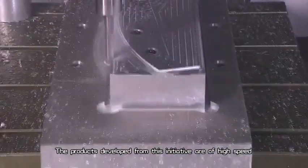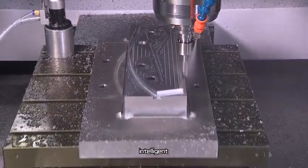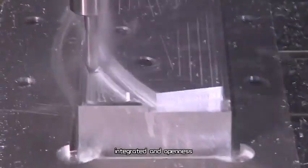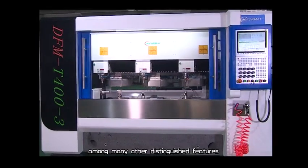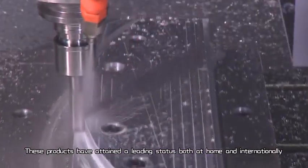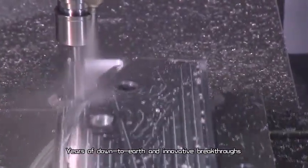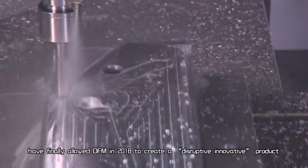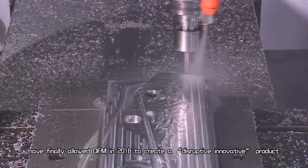The products developed from this initiative are of high speed, high precision, high reliability, composite, intelligent, flexible, integrated and openness, among many other distinguished features. These products have attained a leading status both at home and internationally. Years of down-to-earth and innovative breakthroughs have finally allowed DFM in 2018 to create a disruptive innovative product.